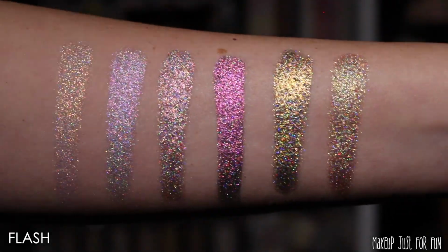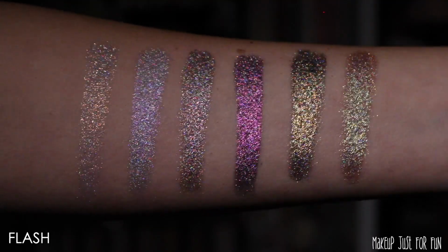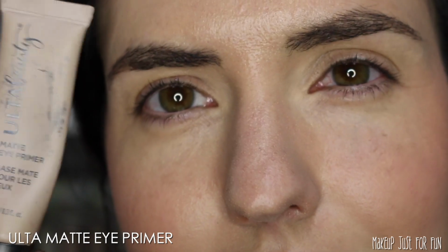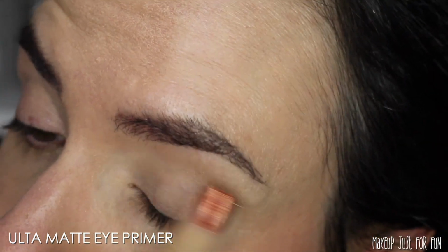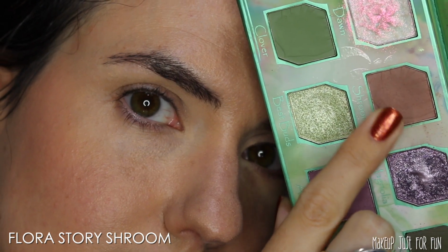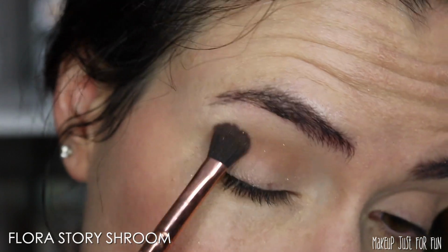Even if just one of these is calling your name, I 100% think it's worth it if it's in your budget, especially because these shadows are going to be available during their Black Friday sale, and you can stack a coupon code on top of that. So you can actually snag one of these shadows for a really nice price.